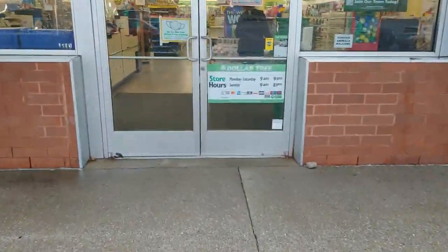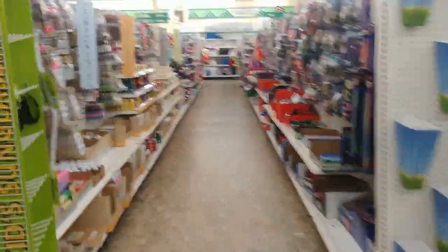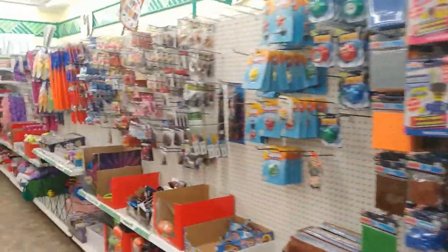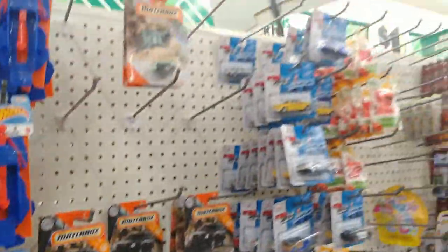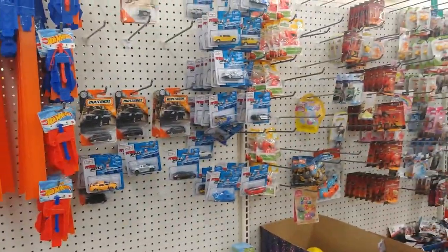Well, it is like 9:02, so let's go inside and see if they've ever stocked anything. Been checking this for like 6 weeks now. See you inside. All right, here we go. Moment of truth. And yep, there's 1, 2, 3, 4, 5, 6, 7 Matchbox. Sweet. What is up with this store? Okay, next one.